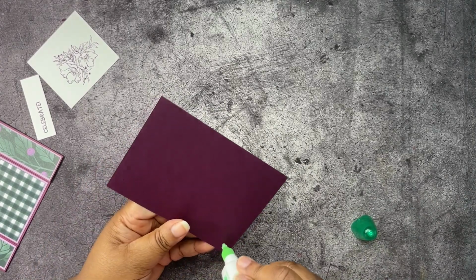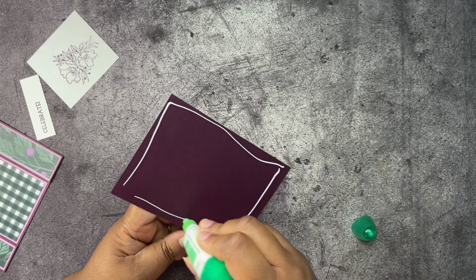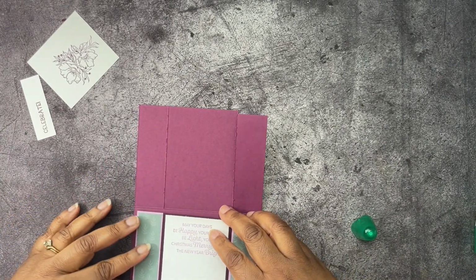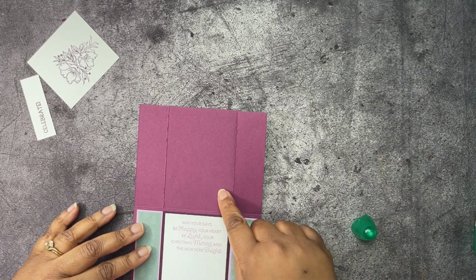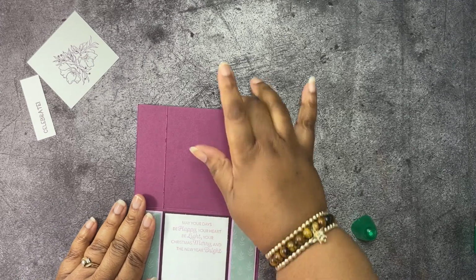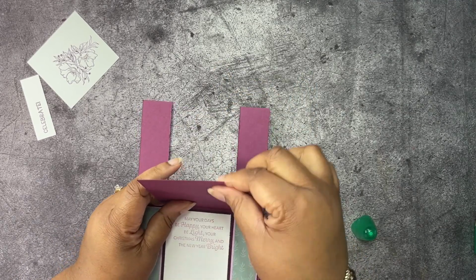Okay, and then we'll put this on the inside of our card. Make sure you open all of your flaps, and we're going to center this right in here, making sure that our white panel is underneath this middle portion of our card, because we don't want that showing when it's closed. Oh boy, my trimmer blades.